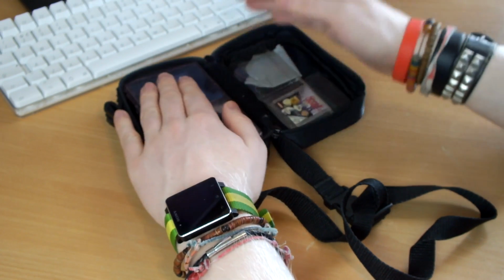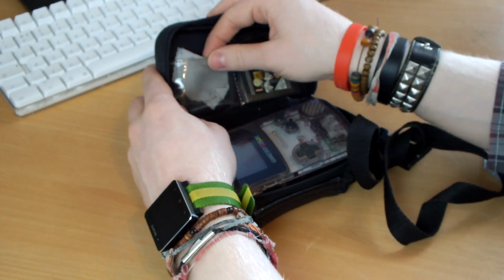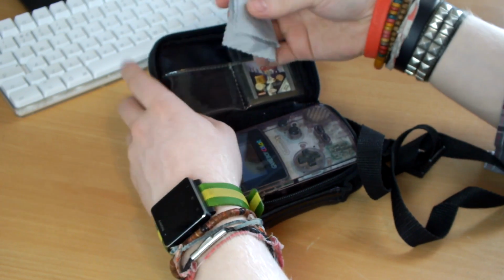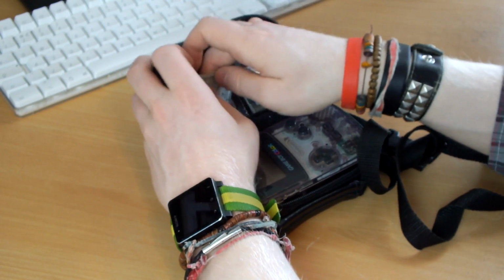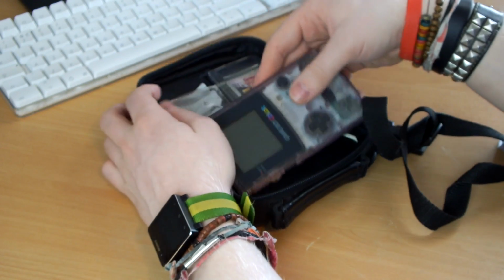We're not going to fire the Game Boy Color up in this video, we're going to fire one of the older Game Boys up. But over here, you can see there is a compartment for 2 games, but in this side I have a microfiber cleaning cloth. This actually came with it, so it keeps the screen nice and clean. And the screen is in very good condition on this Game Boy Color, very, very good.